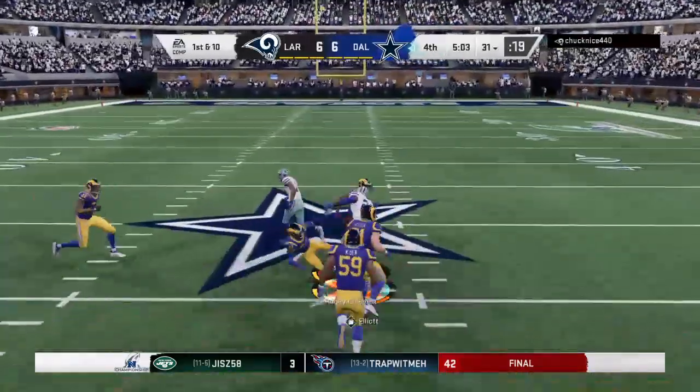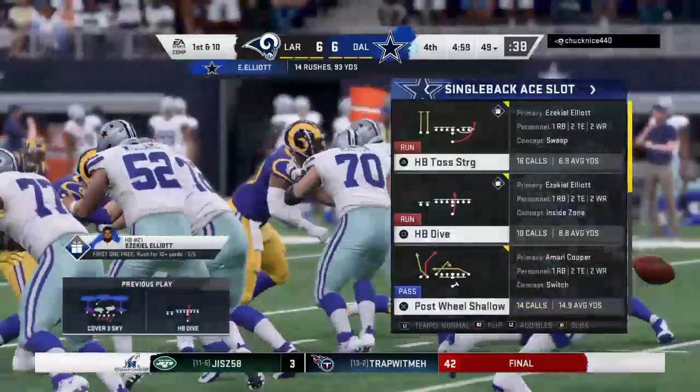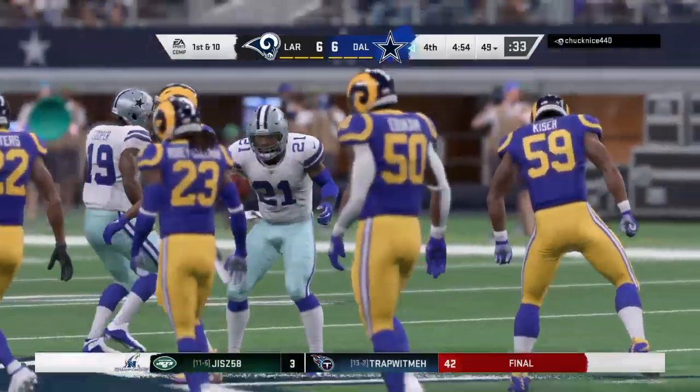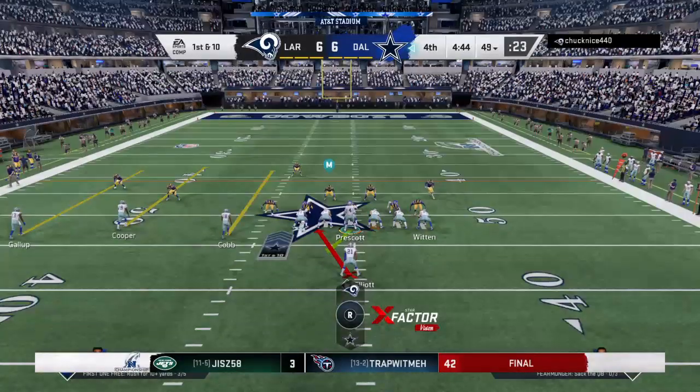Now Elliott. And they bring him to the ground just shy of midfield. 17 yards on the play there, and the Cowboys have a first down. I think they like this drive a little bit better there, partner. Running game helping out, picking up some of the slack. Because remember the last drive, they went 3 and out.